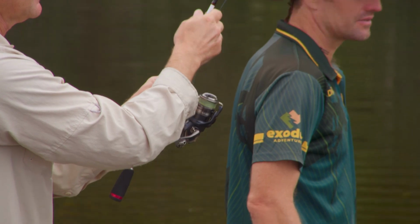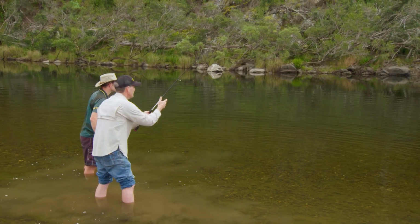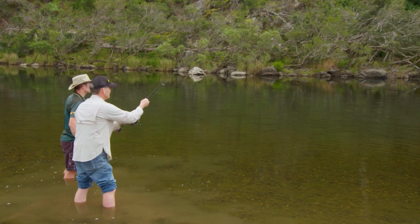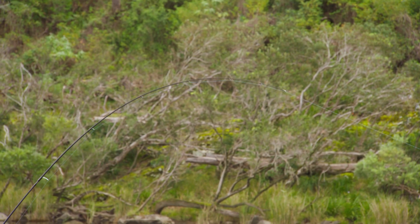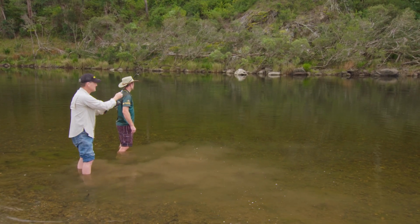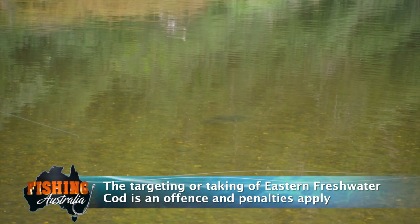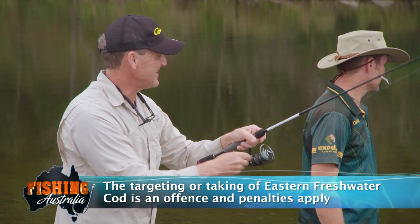Oh, I got something on here, Dingo. Yeah, nice. I think he's a bass, a nice sized bass actually. Beautiful. Look at this environment. Beautiful, clear water. They call it God's country out here, mate, for a reason. I can see him now. What is it, mate? It's an eastern cod. Oh, beautiful. Never caught an eastern cod before. Yeah, they're protected, so I've got to look after him. I'm not targeting these guys, we're after bass mainly, but I've never caught an eastern cod before.